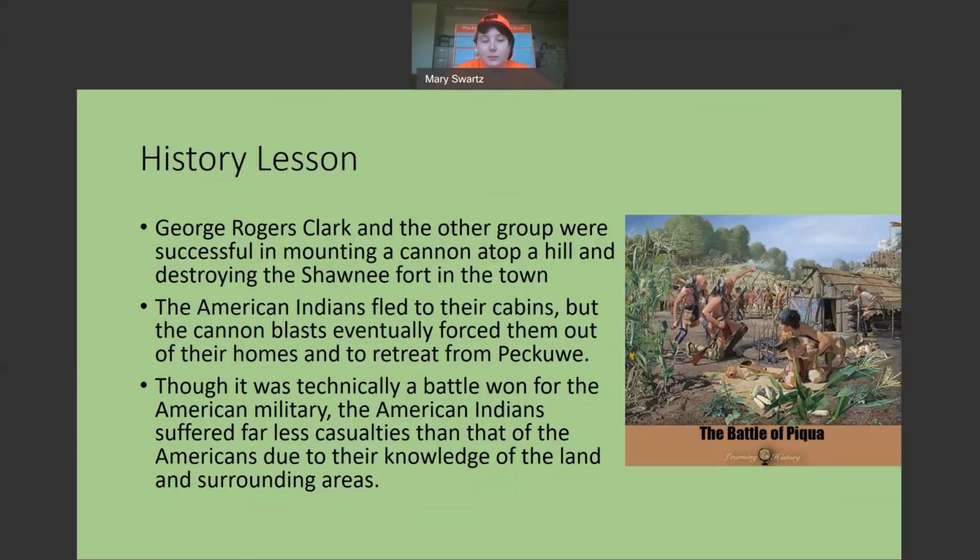And so though it was a battle technically won for the American military, the American Indians had far less casualties than that of the Americans because of their knowledge of the land and the surrounding areas.